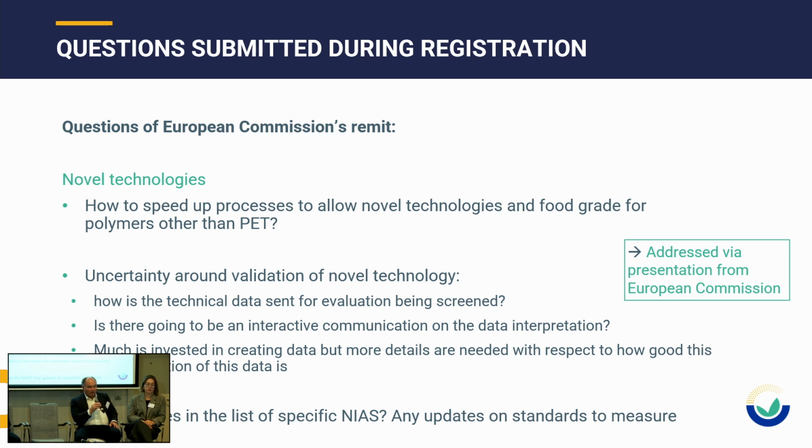I think there are different levels of data interpretation. So we at the Commission will be interpreting the data to a certain extent, but the real work will need to be done by EFSA, and I think also EFSA will need to build, as soon as they are confronted with that data, on how to interpret it, and that might actually be different per technology. So there we will have to learn.